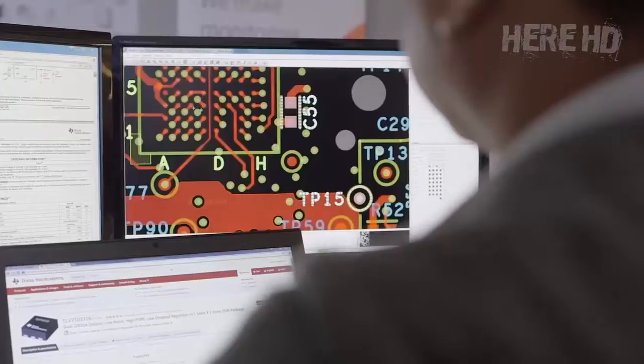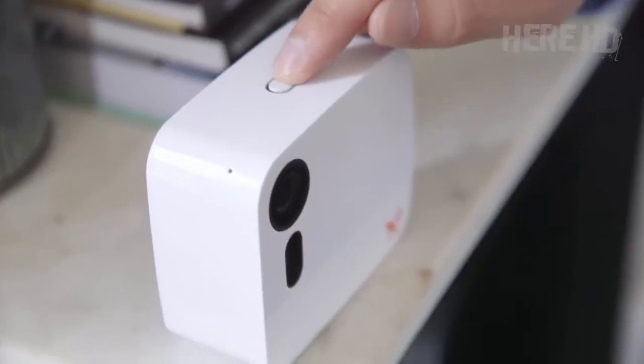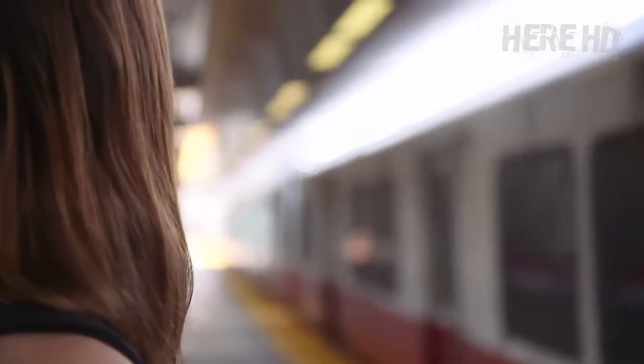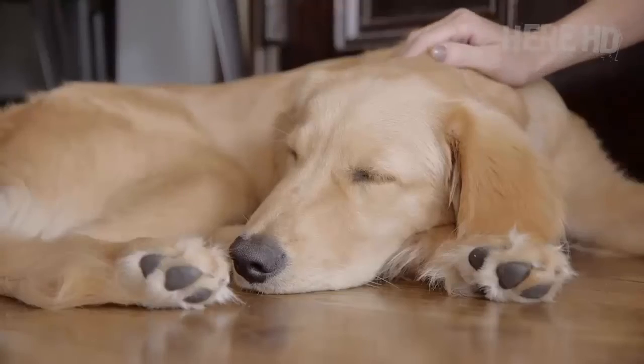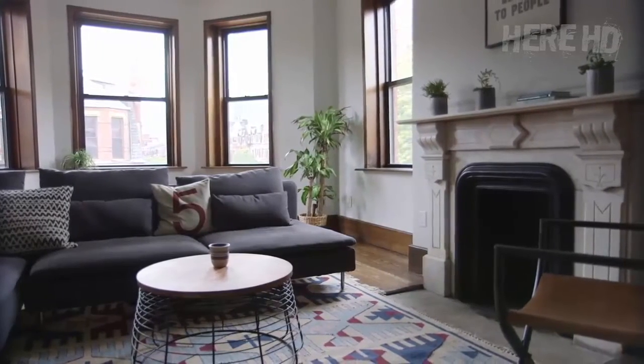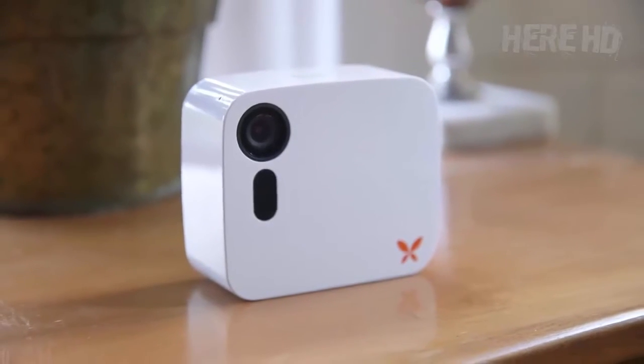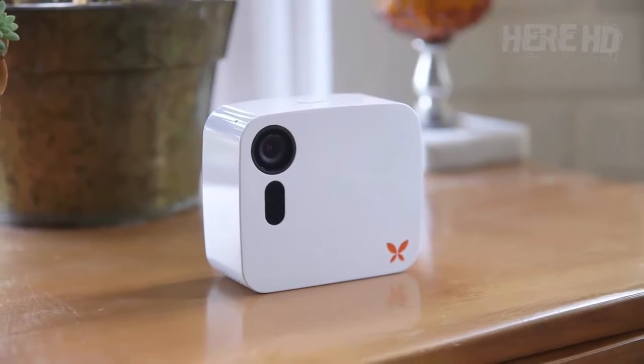Our team has been developing Butterfly for the past 2 years, building a powerful device that's reliable and easy to use right out of the box. Whether using it to protect your family, pets, or property, Butterfly keeps you in touch and helps keep them safe. We're excited to share this new technology with you. Join us in bringing simple home security to everyone.